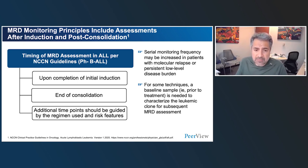Waiting for the relapse to intervene can lead to dramatic results, while intervening earlier with a CAR-T or a bispecific will lead us to better results.